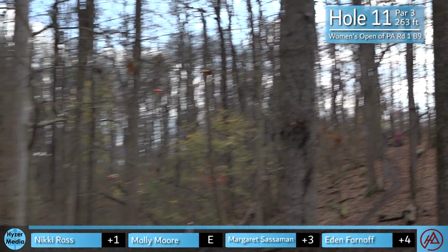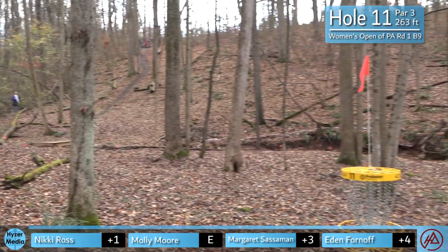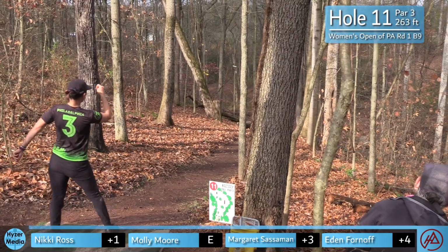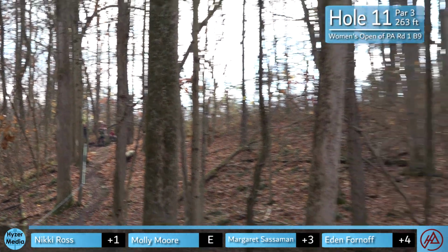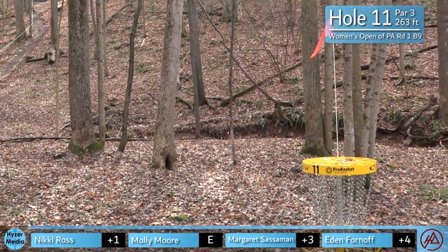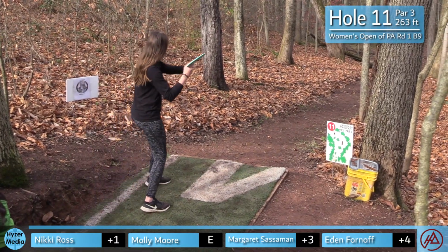Ooh, and a beautiful shot here by Maggie. Might have helped. Great tree love at the end there. There really is a maze of trees to get through off the tee. And you always risk hitting one and falling into the OB, but thankfully we haven't seen that yet.